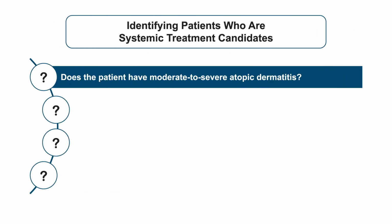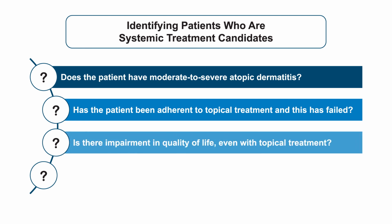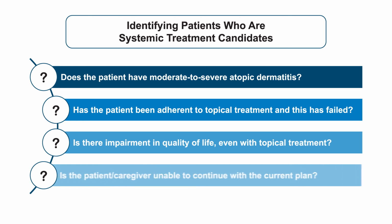Who is a candidate for systemic therapy? Well, do they have moderate or severe eczema, by whatever way you define it? Have they tried lots of topical therapies and not had a response? Are they unable to continue with the plan? So it might be one thing doing really well with creams and ointments, but it might be that that's an impossible burden for somebody to bear. And there's no point in pretending that they're going to be able to continue with that if they can't. And you need to have a realistic conversation there about where you might go with alternative treatments.